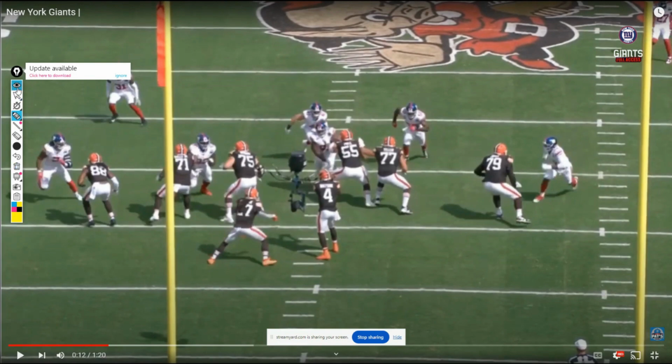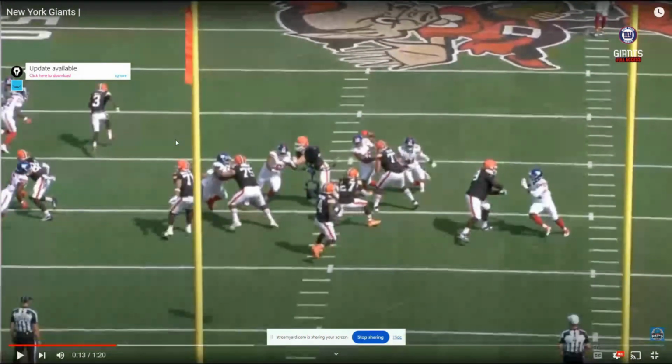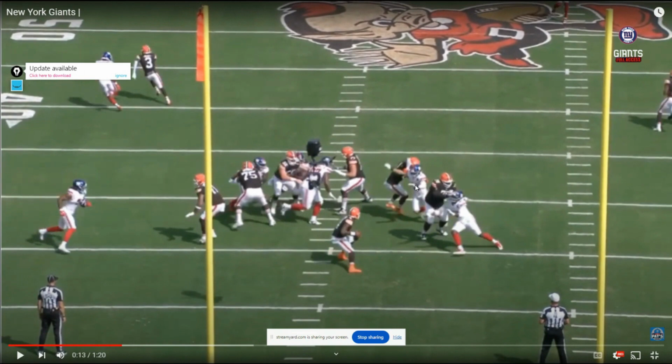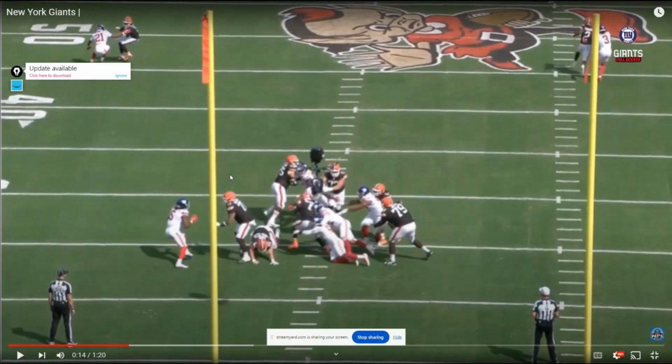Very good scheme. As you can see, the center has to take Dex. I believe that's Bobby O. We do a stunt. McFadden gets underneath the running back. Good blitz right here by McFadden to get underneath that running back to get pressure on Deshaun Watson. And look, man, Shane Bowen called the game this game. Could have been a holding right there on Dexter Lawrence.